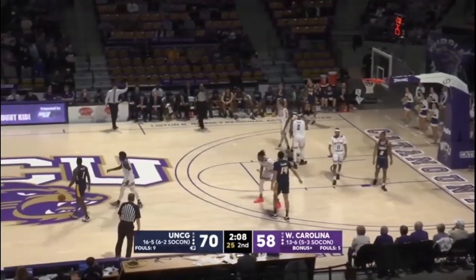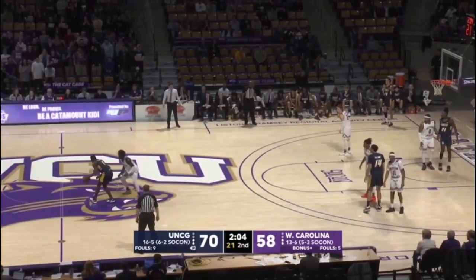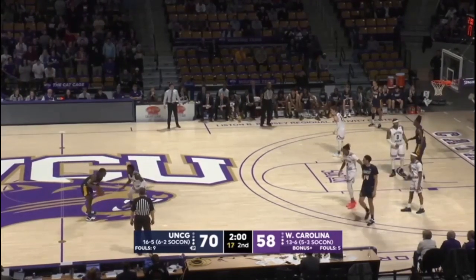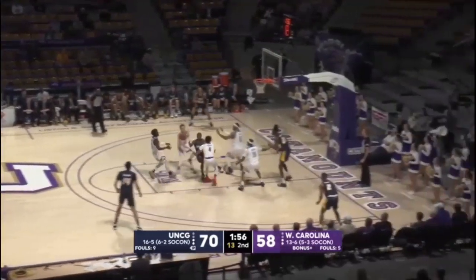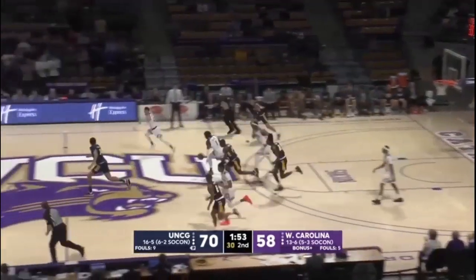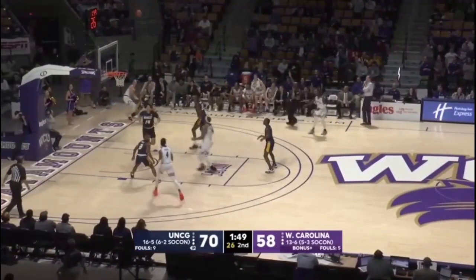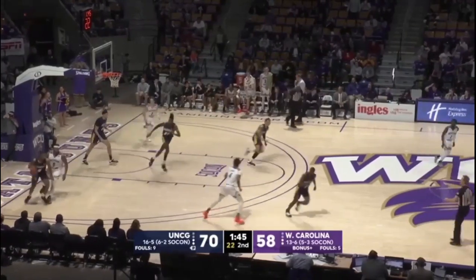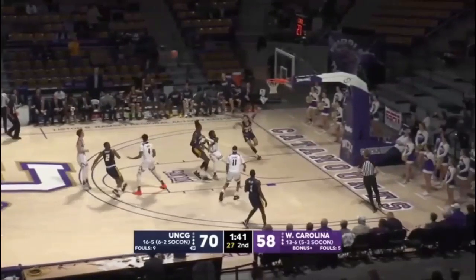UNCG with the basketball and a 70-58 lead, content to run some clock. And content right now to continue to hold opposing teams in check defensively. McCray takes it away from Miller. Halverson from the corner, three-point shot, misses everything. Dotson with a rebound, blocked by Galloway. Boy, Galloway has just been a defensive force in this game.